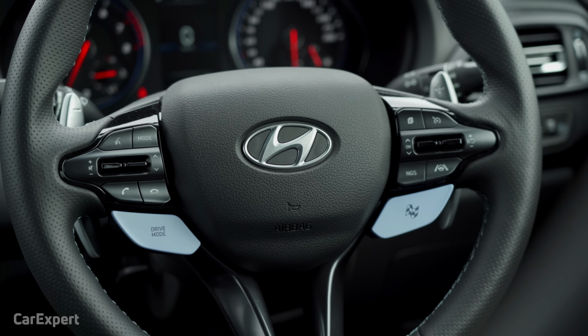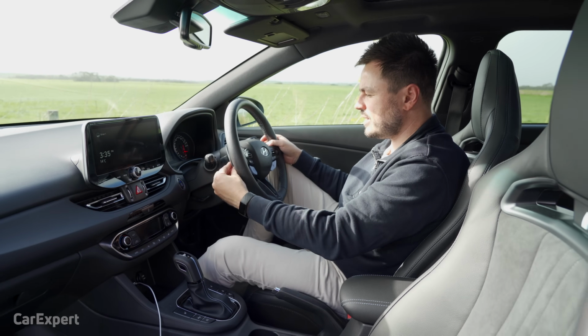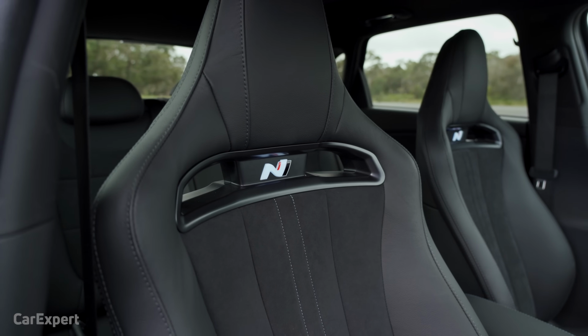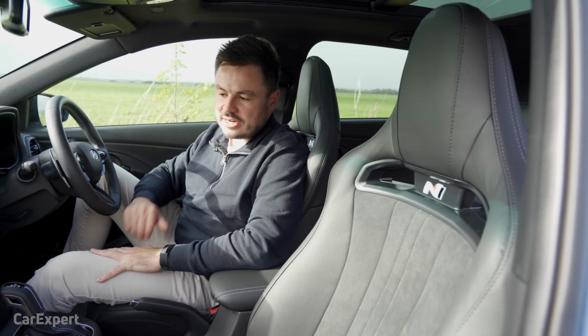The N comes with these buttons down here, plus your metallic paddle shifters that are kind of cold to the touch, and then the N seats as well. Big N logo there, and then you have a mix of Alcantara and leather. So really nice setup there.